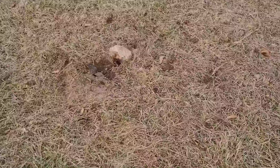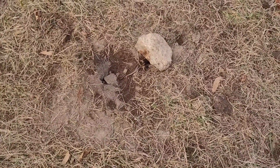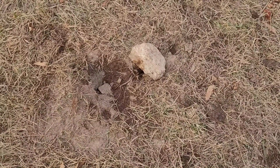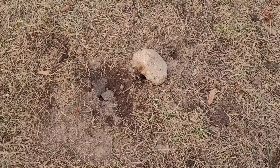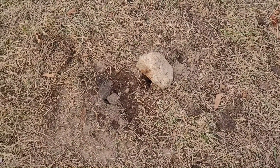So I'm out here now, and whenever I got up here, I noticed something was wrong. I thought, oh, maybe he stepped on it, maybe he tripped it off, maybe I've educated him. But no, something else was here and dug it up yesterday. So the struggle this morning was all too real.